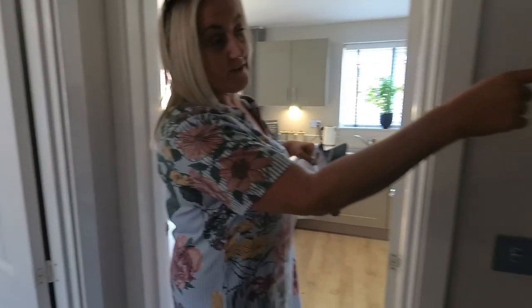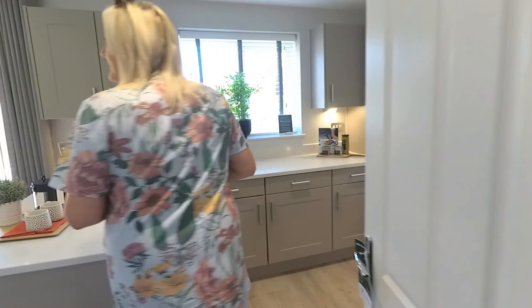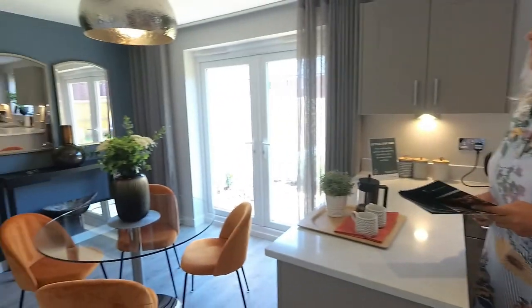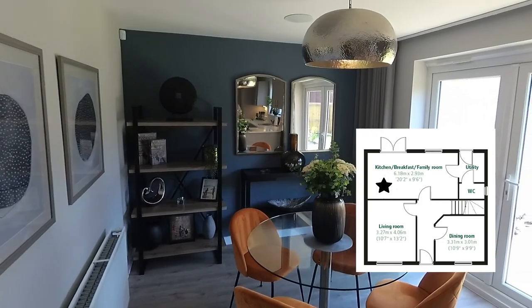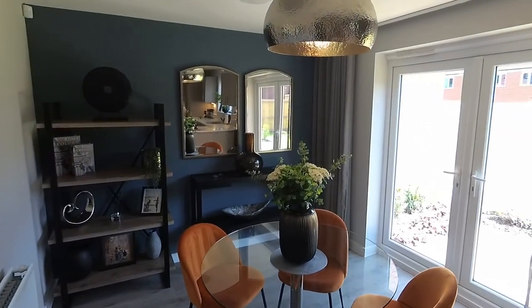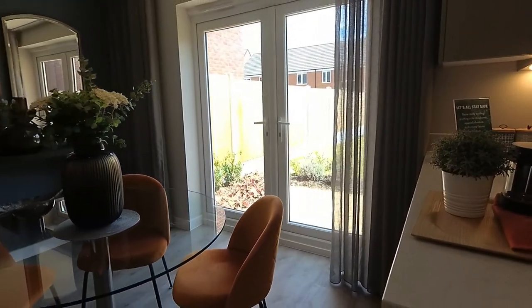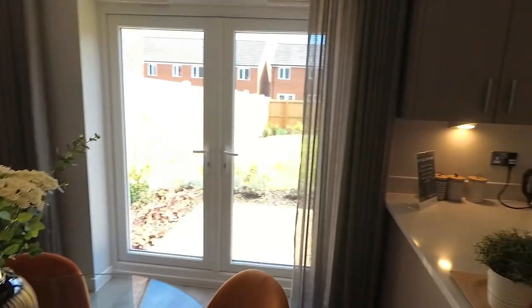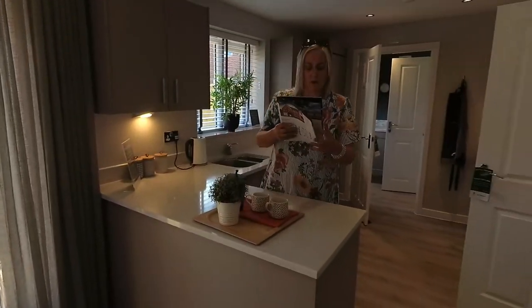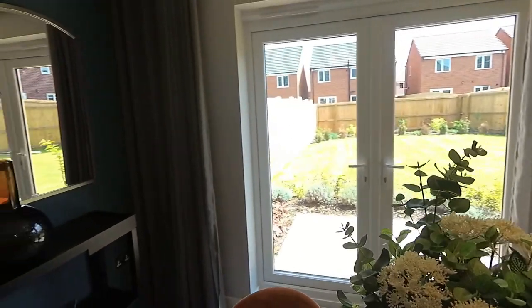So we've got the stairs there, we'll go up there in a bit. So here at the rear, very nice. Nice sunny day as well today, which is always good. It's 29 degrees outside, always good when you're filming show homes. So we've got kitchen, family room, but then also a utility and a downstairs WC that way, which we'll go to in a minute. Let's have a look at the family room first.